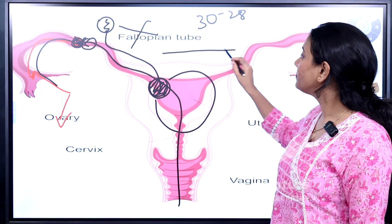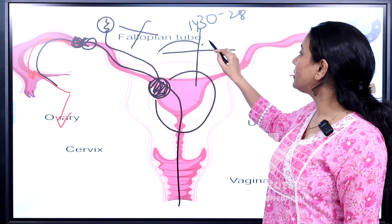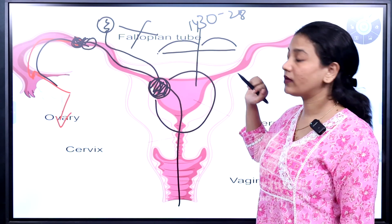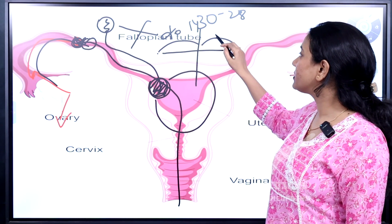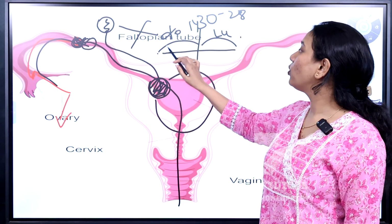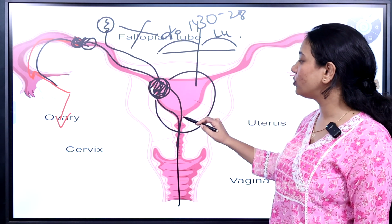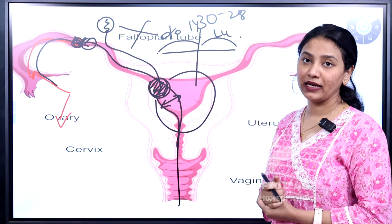What happens is that from the first day of your period to the 14th day, and then from your 14th day to the next day of your period, there are two phases in it. Okay, the first phase is called the follicular phase, the next phase is called the luteal phase. In both of these phases, what the endometrium will do, that is the lining of the uterus, is become thick so as to be prepared for pregnancy.